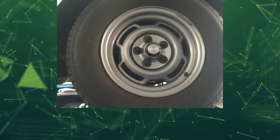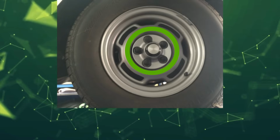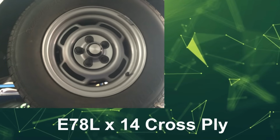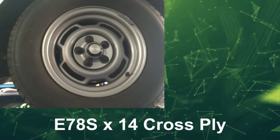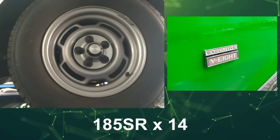The Leyland P76 was fitted with 6x14 steel wheels as standard, which featured a 5-stud pattern. The tyre options were E78L by 14 cross-ply for the 6 cylinders, E78S by 14 cross-ply for the V8s, and 185SR by 14 for the executive models.